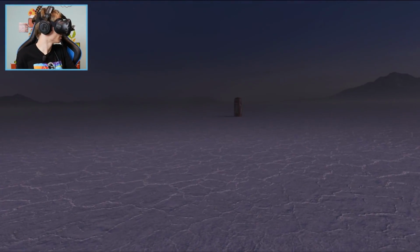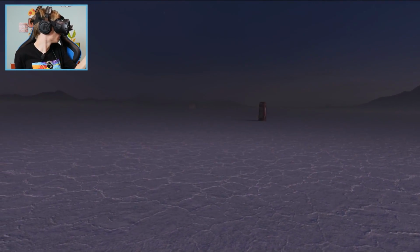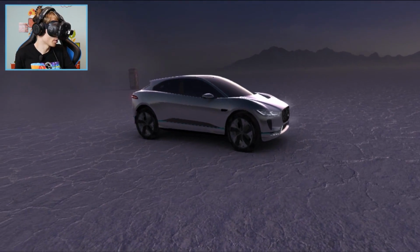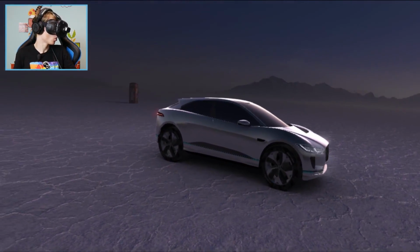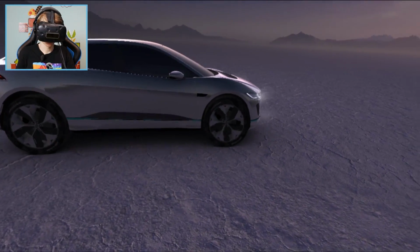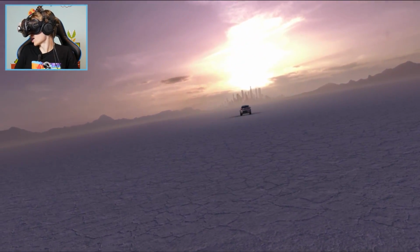This is beautiful. What is that phone booth doing over there? Whoa! Oh, there we go. Nice. There it is. The Jaguar I-PACE. Ooh. So shiny. Gotta love it. And there it goes to infinity and beyond.